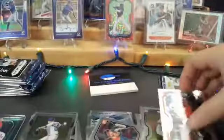Leading us off, Zach Plesac for the Cleveland Indians. Followed by, there's a silver Craig Biggio for the Houston Astros. Stargazing Jose Ramirez for the Cleveland Indians. Javier Baez for the Chicago Cubs. And rookie Miguel Yajure for the Pittsburgh Pirates.